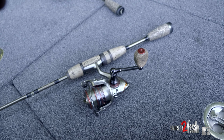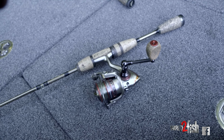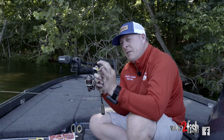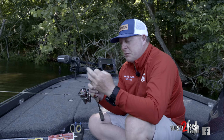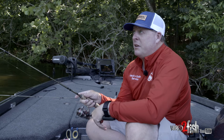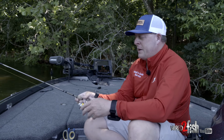This is a Bluger President XT. It's a smoother reel, a little nicer. This is 4-pound test Trilene XL in green. If I'm fishing in open water, I'll use kind of a moss green colored line. And then if I'm going a little deeper, going around docks, I'll use a 6-pound test.